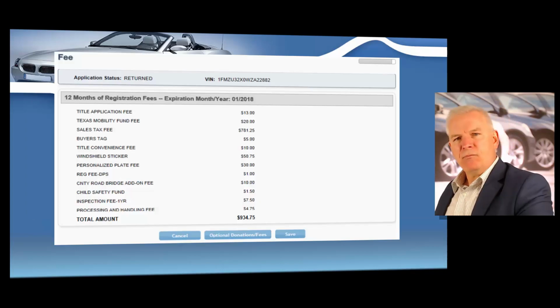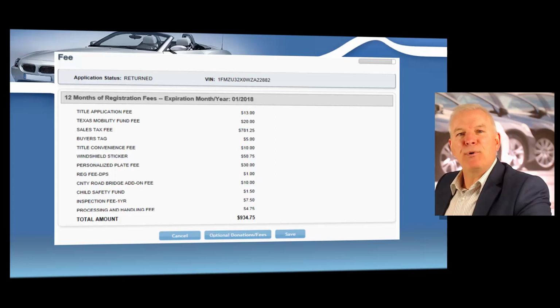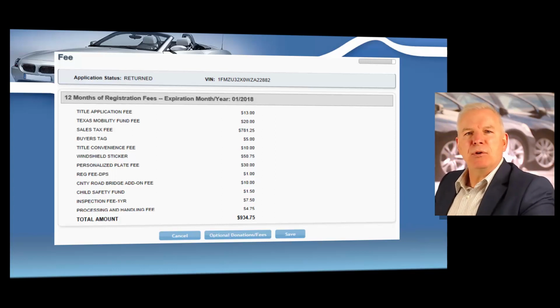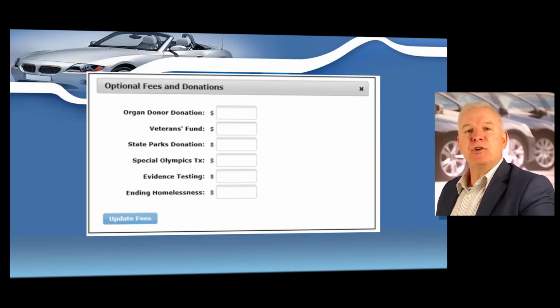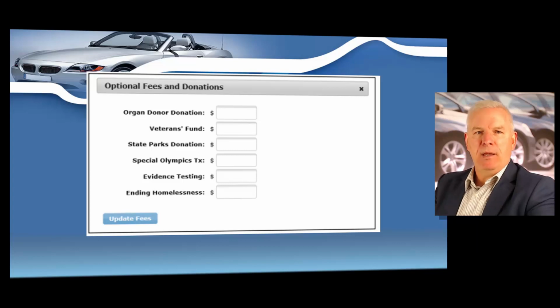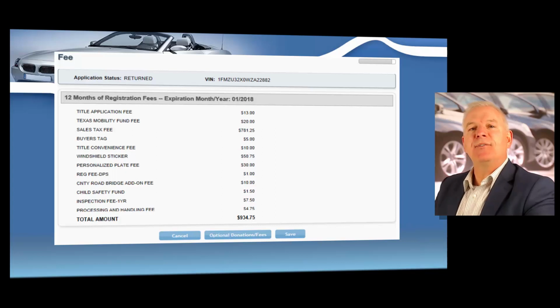Next, fees. Next, you'll see a screenshot of the fees, including title application fees, the sales tax fee, the buyer's tag fee, county and road bridge fees, and etc. You can also enter any additional donation fees the customer may want to make as well. If the customer wants to make additional donations, just click the blue optional donation fees box, and you'll see the customer can make donations to the organ donor donation, the Veterans Fund. They can donate to the state parks, etc. So that's going to be optional. But if your customer wants to donate to those during the title application process, they certainly have the ability to do that. If the customer chooses not to make any optional donations, you would just click Save.